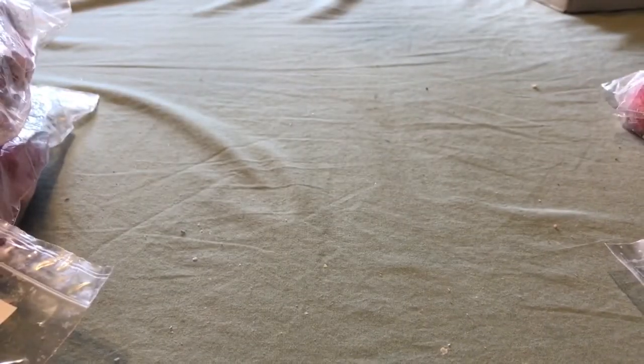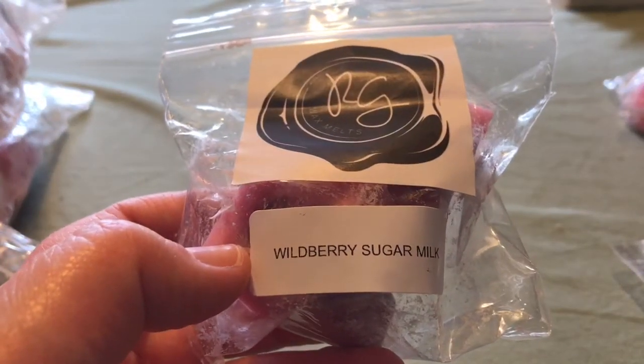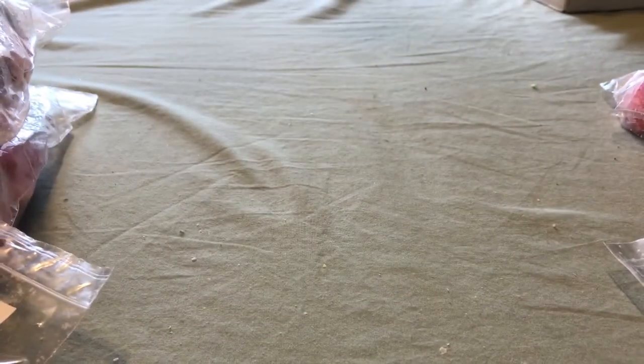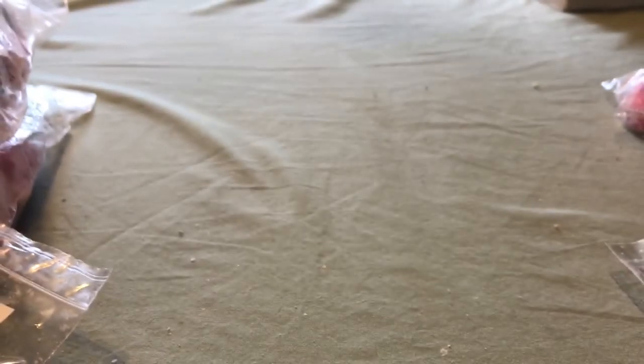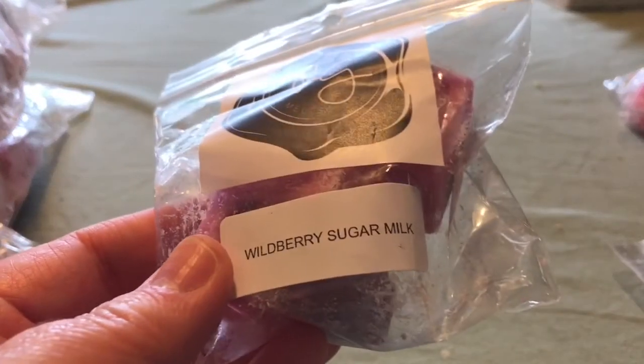And then I got Wild Berry Sugar Milk. So I hadn't actually tried Rosegirls Sugar Milk yet, and I haven't melted this one yet, but this smells really good. I love Jenny's Wild Berry, so I would imagine that I'm probably going to love this. I love, you know, like wild berry and marshmallow and different things of that nature, so this is kind of along those same lines. So Wild Berry Sugar Milk.